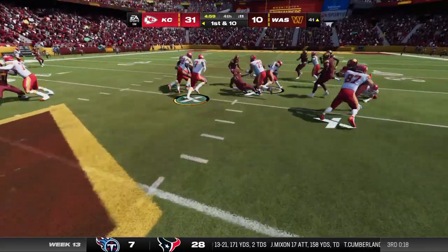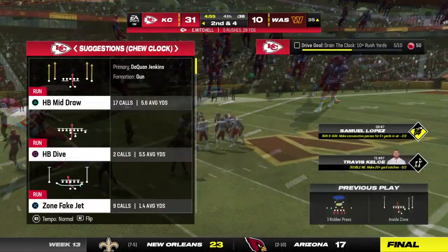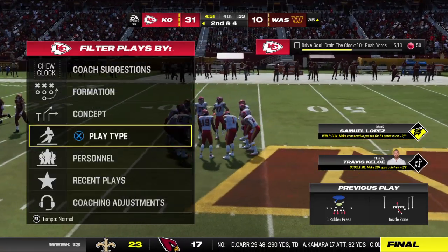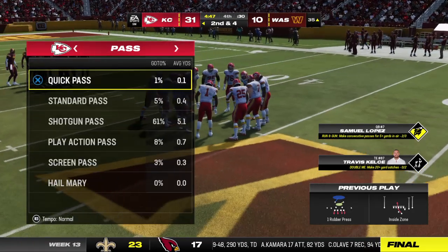Up the middle, here's Mitchell. And he'll go down here at the 35-yard line. It's a 6-yard pickup, but it gets him to 2nd and 4. Good gain there on first down. It keeps him in a running situation, probably. They did everything right on that play, didn't they?